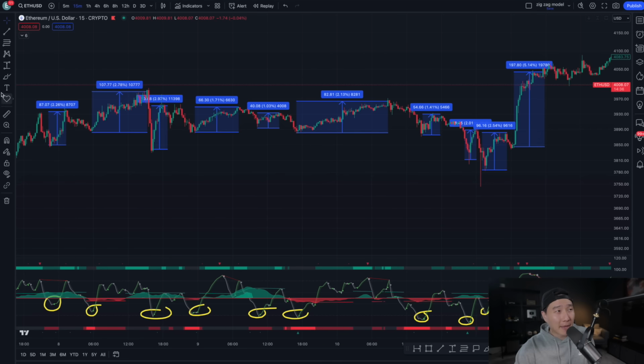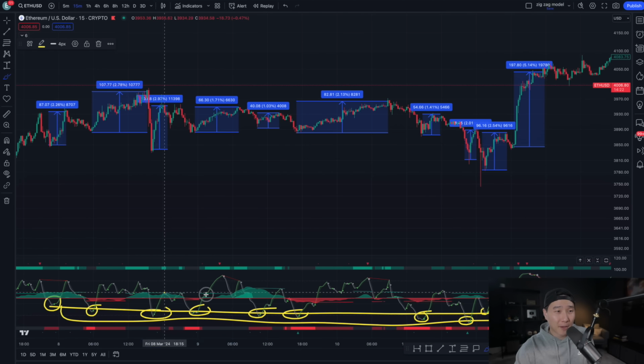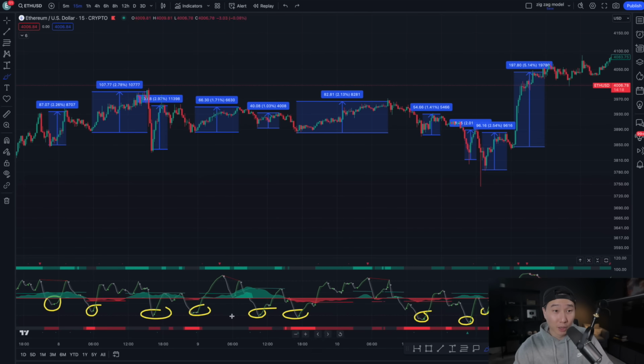The basic idea is when you get a green dot print on the 15-minute chart, then you're going to enter into a trade. Now, typically when you enter, the range is on the lower end over the mid-range. So I ignore all the mid-range green dots. I only focus on the lower end green dots. And then you would buy on the dip and then you would sell into strength.